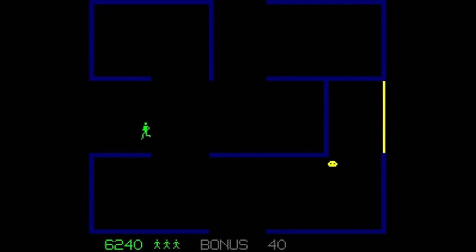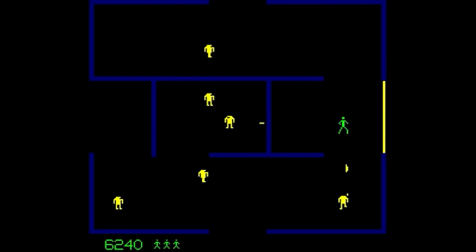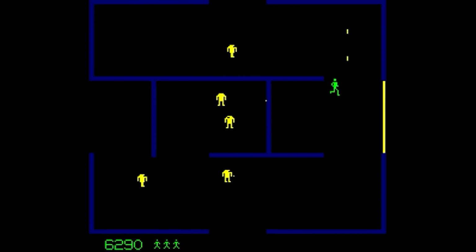If you took too long to clear all the robots from any room, he would appear. A bouncing yellow smiley face starts to make its way straight at the player. That is Evil Otto, and he is the true face of evil. Evil Otto can go through walls, and if he touches the player, he will insta-kill them.